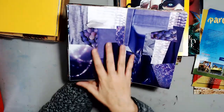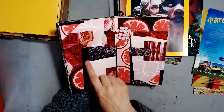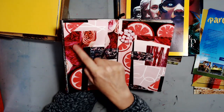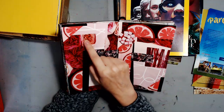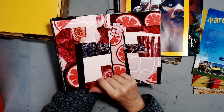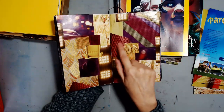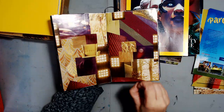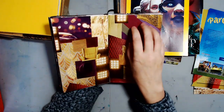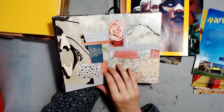There's texture in here too. Texture makes a page interesting. So, things that look like they are rough or look like they're smooth or look interesting together. The combination, the contrast of them, makes it more interesting. So I'm looking for things that look like they feel like something other than a smooth magazine page, basically.